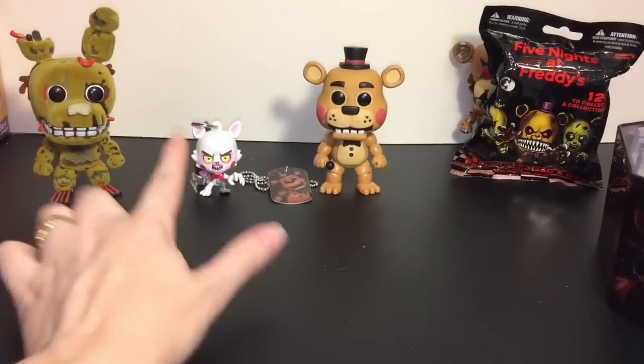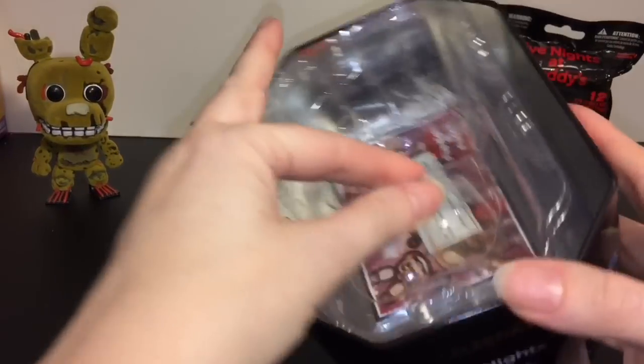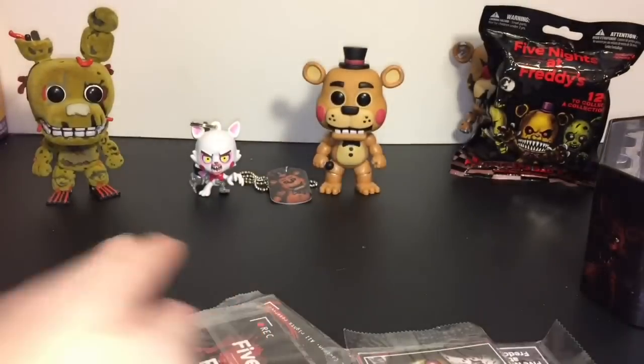And you just need to balance the keychain right, but they will stand up, so that's awesome because they make for cool display pieces if you don't use them as a keychain. And then you also get a bunch of cards. You get actually 4 packs of cards.